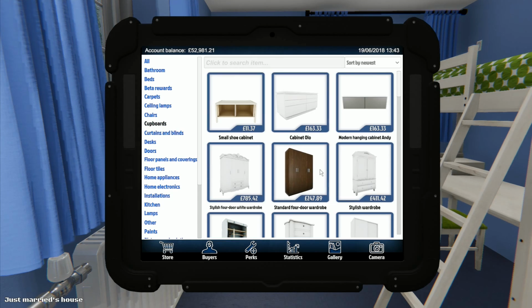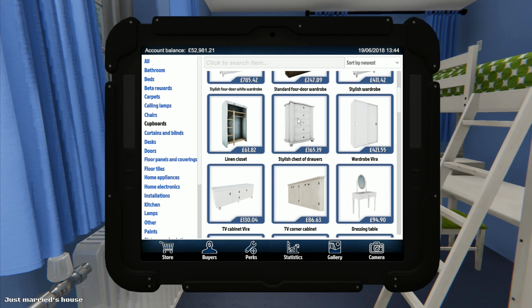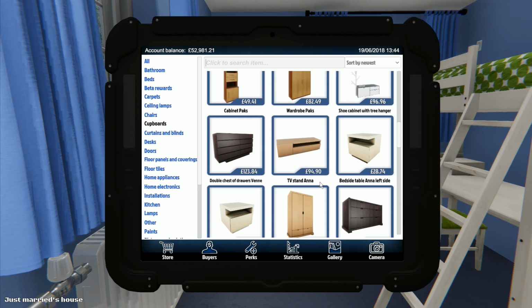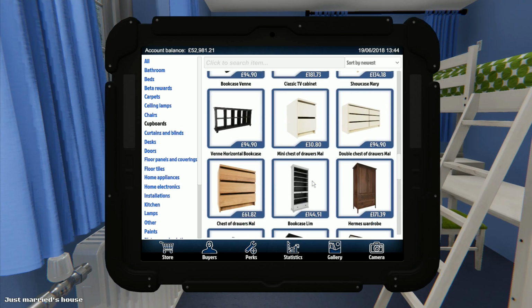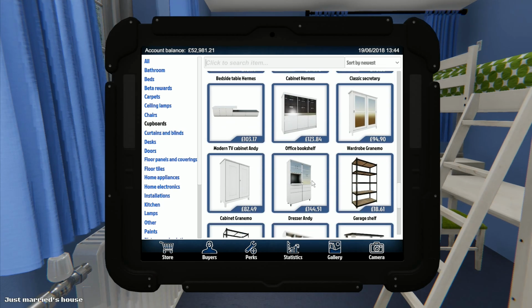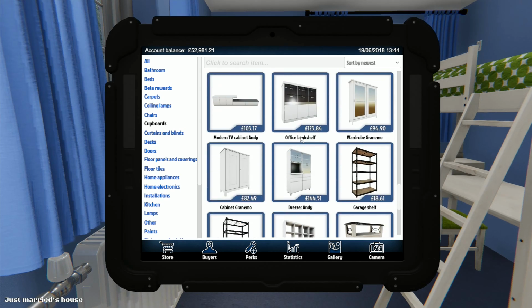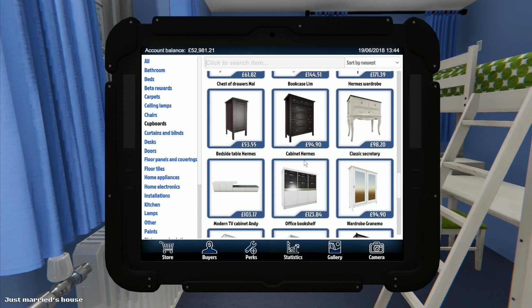And then we'll go out of here. We want to go into cupboards. What are we going to have as our cupboard? We've got that chest of drawers there, but no, it doesn't seem like a child's chest of drawers. A child wants something that's a little bit more entertaining, as well as functional. It's difficult to pick out. It could work as a kid's room, but I don't think it fits.